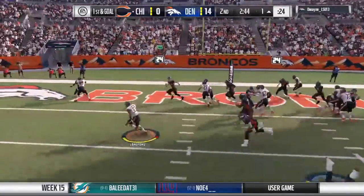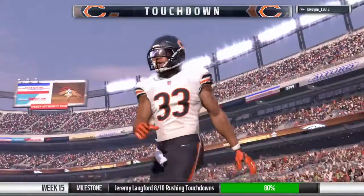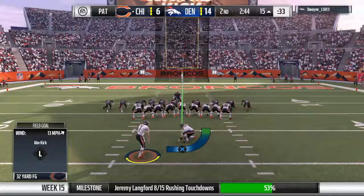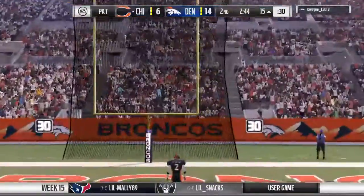They'll look to run with Langford. And he's into the end zone. Touchdown, Bears. Jeremy Langford with touchdown number 8 on the year. And the Bears draw a bit closer. And there the counter play proves successful for the touchdown.